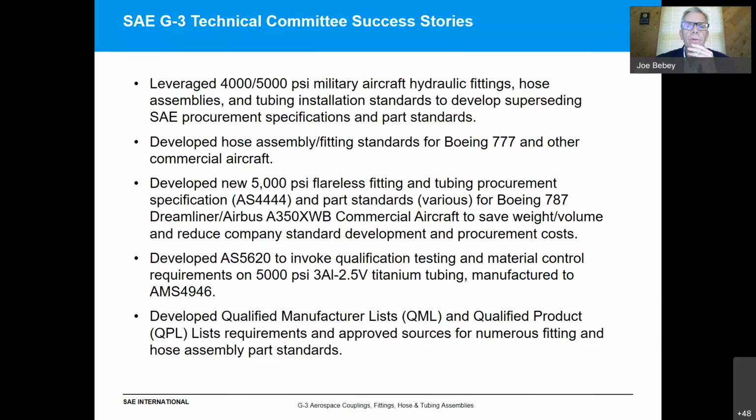So we in this committee were able to develop a lot of standards for 4,000 psi hydraulic systems. And so we have a lot of part standards and performance specifications for fittings and hose assemblies and tubing that we use to develop our own SAE standards that are now in use by commercial aircraft platforms and the suppliers that build those parts. We also developed hose assembly and fitting standards for the Boeing 777 when it was going under design and development.